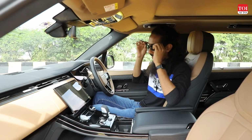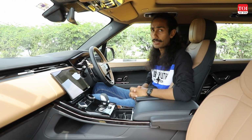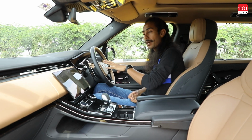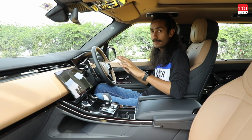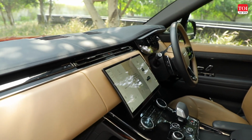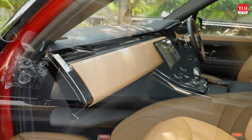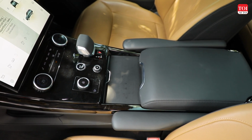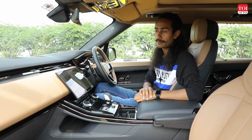Now, the second thing I like about the new Range Rover Sport is its cabin and interior experience. Even though you're not quite paying the Range Rover kind of money, you're getting an interior which looks and feels very similar to its elder sibling. The fit and finish overall, the choice of materials is all very good and does feel very premium. And even in terms of tech, you have a lot of things.